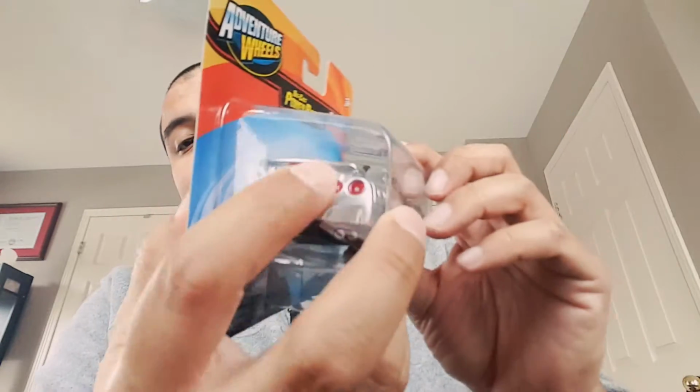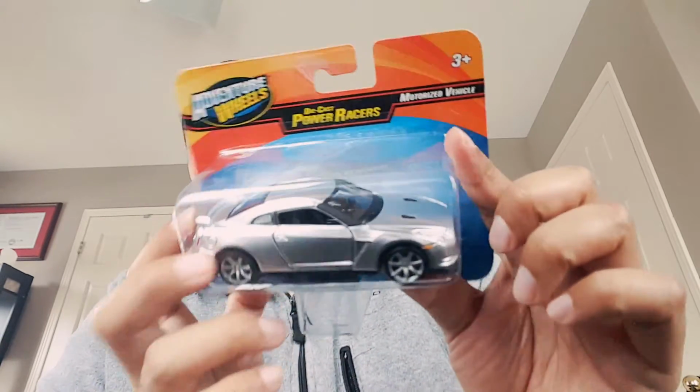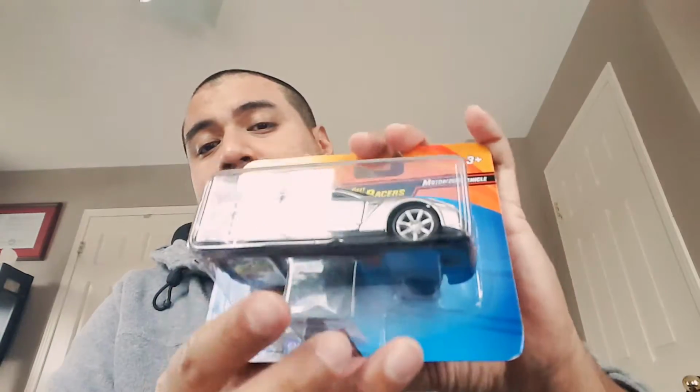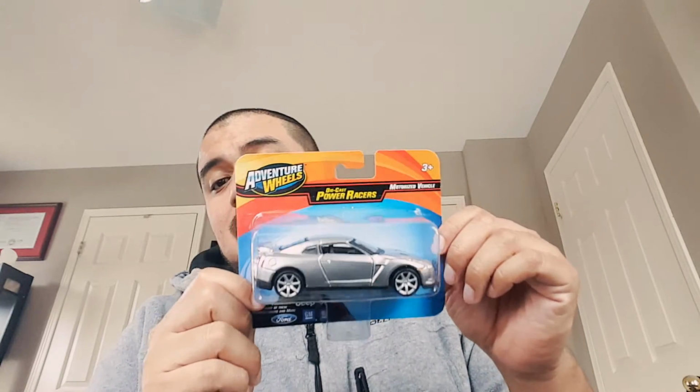So you got the brake light on the spoiler. You can again make out the emblem at the back. It's just well done. Opening doors. It is a plastic base, it does have rubber tires, but man, as a Skyline collector, this is like a gem to find. Really, really digging this piece.